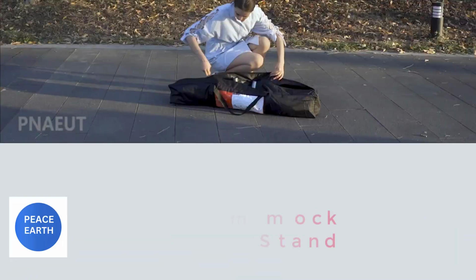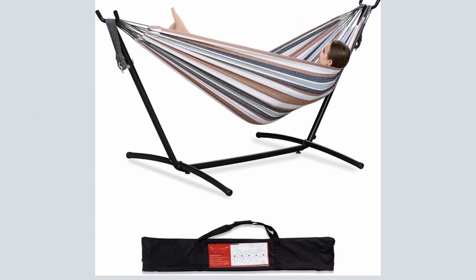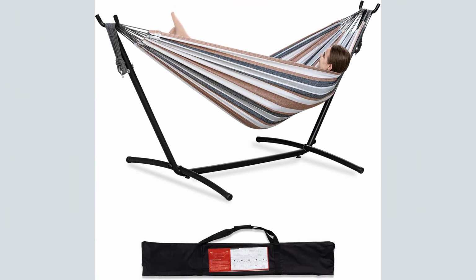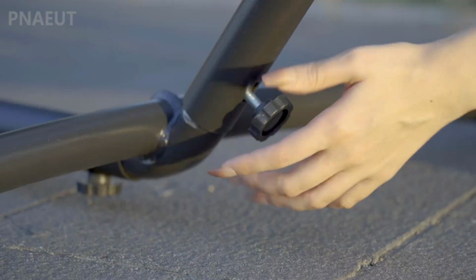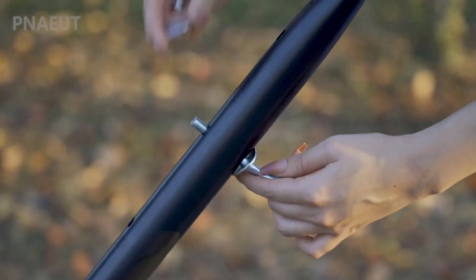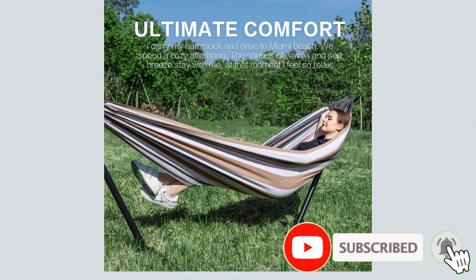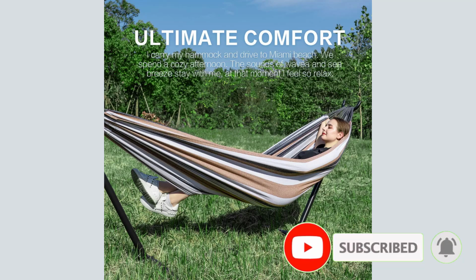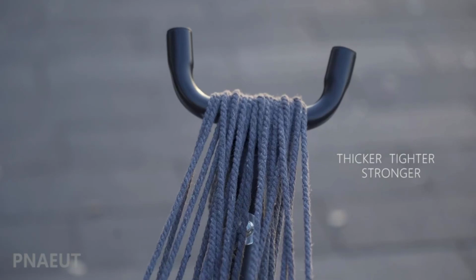Number 3. Nayet Double Hammock with Space-Saving Steel Stand. The Nayet Double Hammock with Space-Saving Steel Stand blends vibrant Brazilian style with ultimate comfort for a standout addition to your yard or outdoor adventures. The bold contrasting color stripes pair beautifully with a sleek black steel stand, creating a striking focal point. Crafted from thick, tightly woven cotton, the hammock evenly distributes weight in the center while the soft fabric gently wraps around you, delivering unparalleled, gravity-free relaxation.